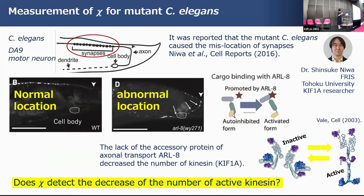So, measuring the mutant C. elegans, measuring the chi for mutant C. elegans. It was reported that the mutant C. elegans caused the mislocation of synapses. So look at the pictures.